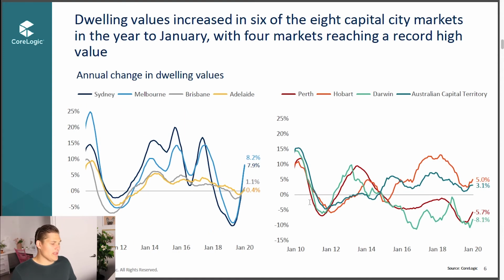Interesting there. Dwelling values increased in 6 of 8 capital markets in the year to January, with 4 markets reaching a record high value. Yeah, wow. Record high value for 4 markets. So as you can see, annual change in dwelling values, Sydney and Melbourne doing very well there. Adelaide sort of on just 0.4%, so not a lot of movement there. Brisbane's up by 1.1%, and then we see some other really growth sectors in Hobart and ACT here, as we just saw in the previous one. Not as strong growth as we've seen in Sydney and Melbourne, but tracking quite well there. And then we've obviously got some negative growth down here in Perth and Darwin.